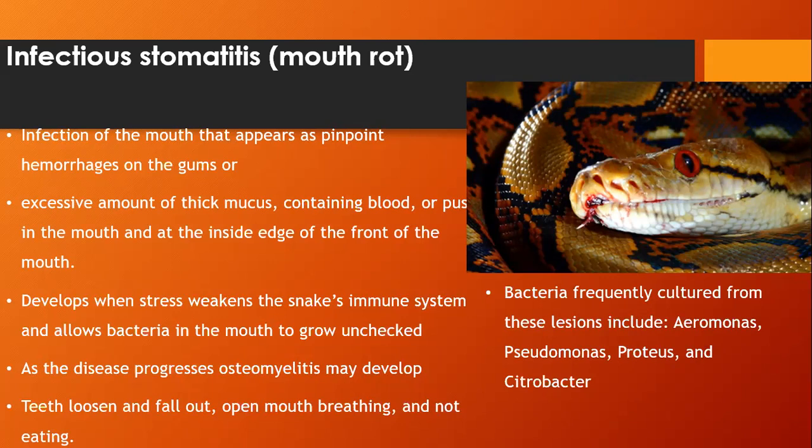As the disease progresses, osteomyelitis may develop. Teeth loosen up and fall out, and as I stated, open mouth breathing because of the pain, I guess, and not eating. Normally, snakes with mouth rot would warrant forceful feeding from what I've seen. Bacteria frequently cultured from this lesion include Aeromonas, Pseudomonas, Proteus, and Citrobacter.